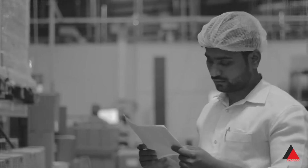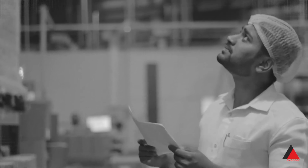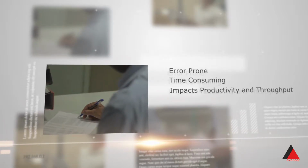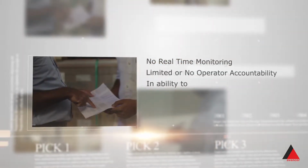In a conventional warehouse, the warehouse manager puts together a paper-based pick list for an order and hands it over to the warehouse operator with all required instructions. The warehouse operator strolls across the warehouse to locate the product that he is required to pick. Most warehouse operators spend up to 65% of their time walking and trying to locate a product in the warehouse. It also results in shipment errors and increased order turnaround time.